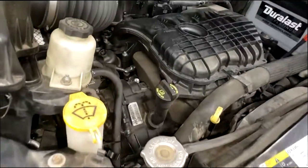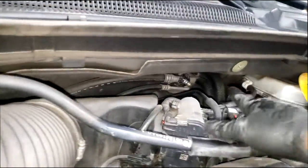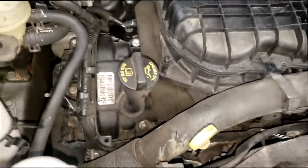Hey, go figure. No engine work. Yes, one for us. I see an AC cap missing. That means, I see an AC machine over here. Y'all know what that means. AC work. Inside or outside? Might be inside. Oh, no, this is the one, the evaporator.